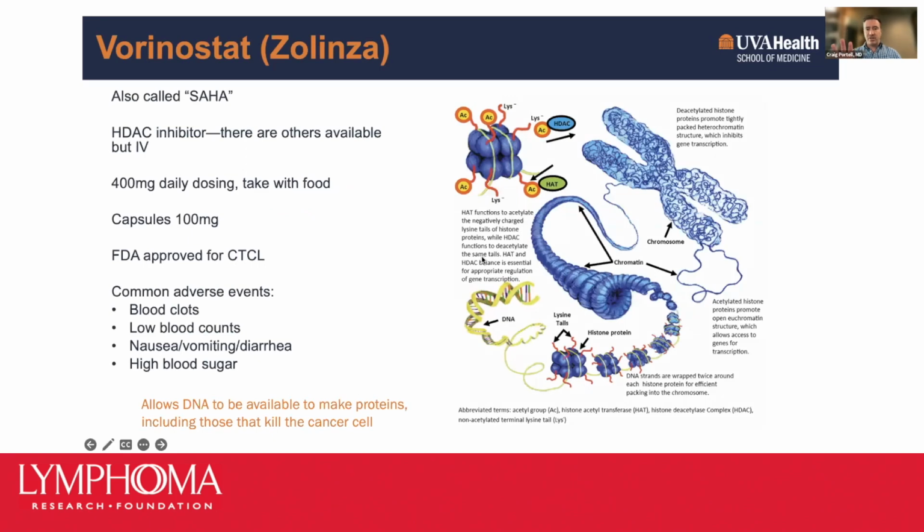Vorinostat. All of these drugs essentially work on how available the DNA itself inside of the nucleus is for developing proteins, or transcription. Vorinostat essentially inhibits one of these proteins that works in this manner, called histone deacetylase. By inhibiting this histone deacetylase, the DNA is more open, and that allows for more of the proteins that will cause apoptosis, or tumor suppressor genes, as we also like to call them.